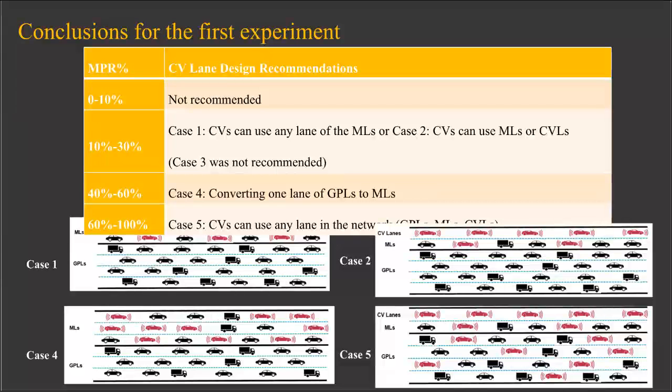First, the findings suggest that when connected vehicles were only allowed in managed lanes, a market penetration rate between 10% and 30% was recommended. For these cases, a market penetration rate of 40% or more was not recommended. Second, the case allowing connected vehicles only in the connected vehicle lane was not recommended since it has no significant improvement over the base case with no connected vehicles.